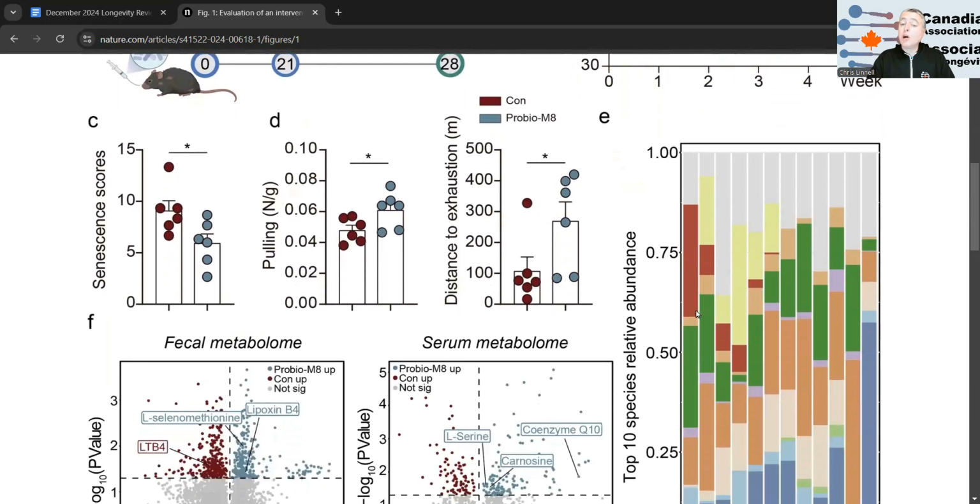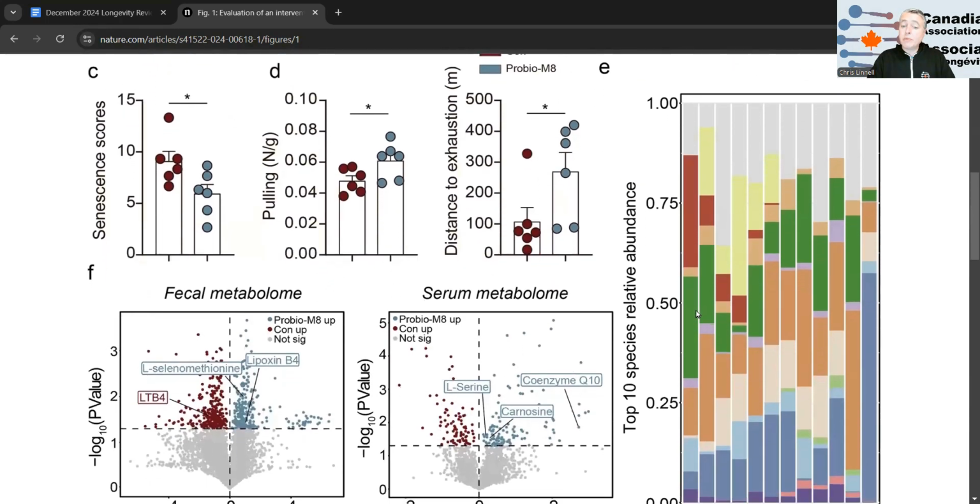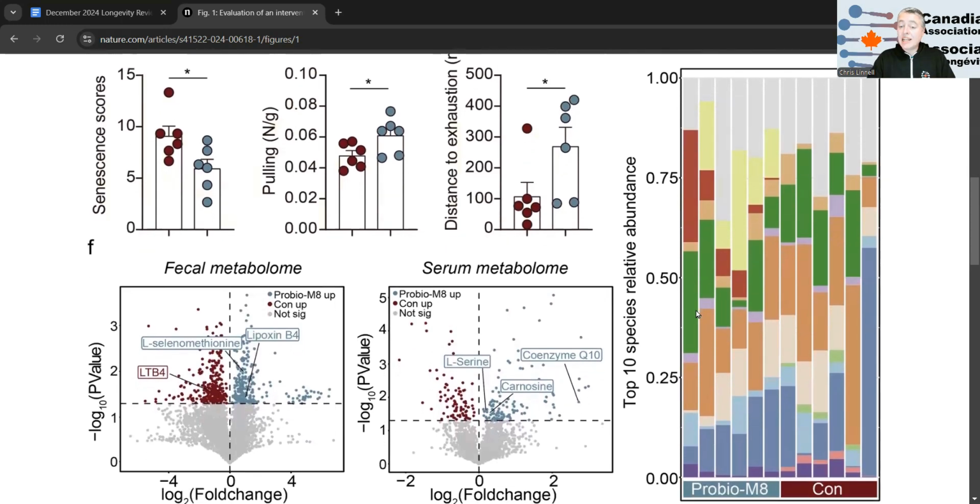Next, looking at the composition of the microbiome in E on the right here. In a nutshell, the control mice had an increase in abundance of pathological bacteria, whereas the PM8 mice had an increase in beneficial species. Looking at the fecal metabolome on the left here, there was an increase in beneficial metabolites such as L-selenomethionine and lipoxin B4.